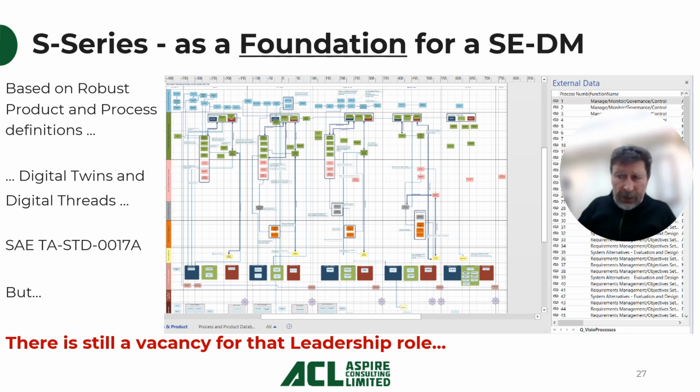However, there is still a vacancy for that leadership role, because somebody has to drive this forward. Some organisation has to drive this forward. Otherwise, personal belief is it will never really happen. And at the moment, I think our instinct is it's actually the smaller nations which are leading the charge on this, as opposed to the bigger players like the US and the UK. Okay, so there is still a vacancy for that leadership role, which, as I've said before, I believe needs to be at sort of government MOD level to make it viable.